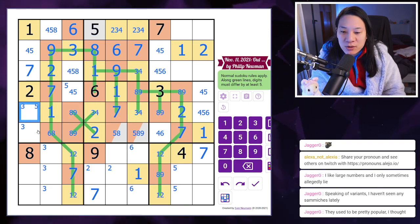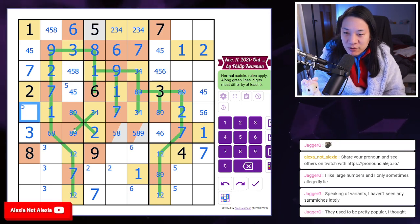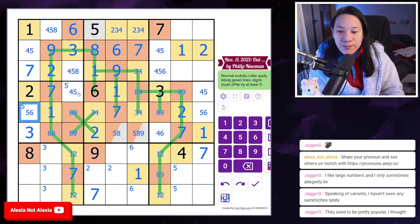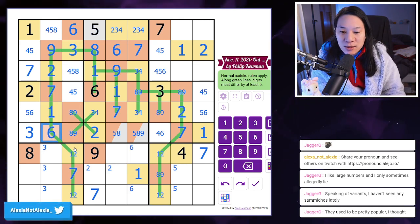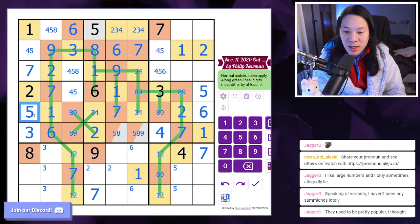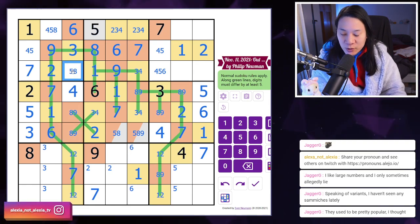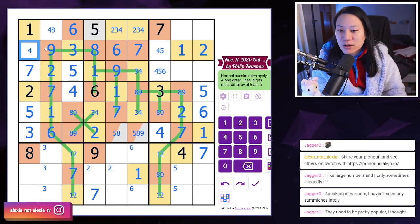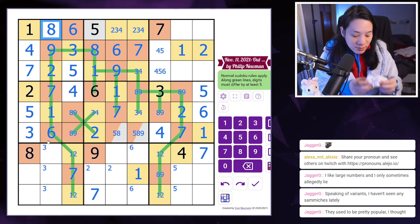Oh, 3 and 4 tells me this is not a 3, and this is not a 4. So these are 5 and 6. Okay. 8 and 9 tells me that's a 6. And that 6 unlocks a 4, 5, and 6 over there, and a 5 and a 4. So that's kind of good. 8 and 9 also unlocks this as a 5. So we got 4 and 8 resolved. Finally.